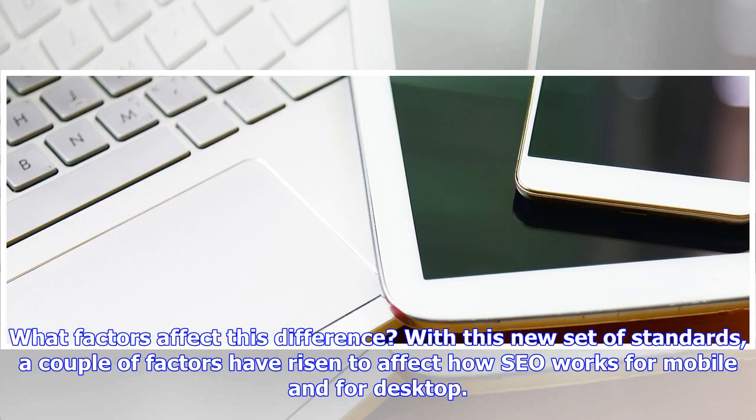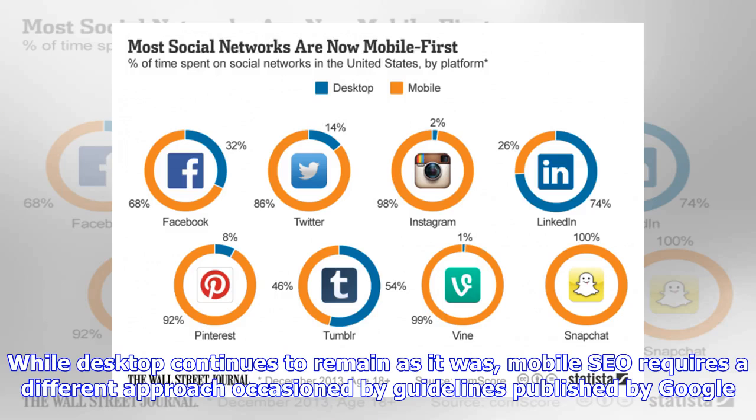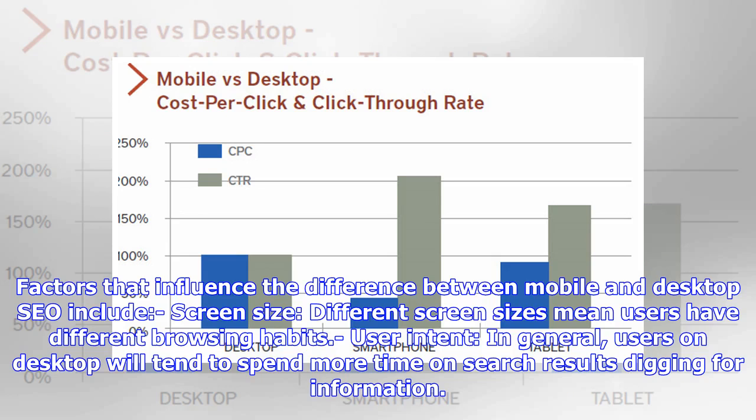What factors affect this difference? With this new set of standards, a couple of factors have risen to affect how SEO works for mobile and for desktop. While desktop continues to remain as it was, mobile SEO requires a different approach occasioned by guidelines published by Google. Factors that influence the difference between mobile and desktop SEO include screen size. Different screen sizes mean users have different browsing habits.